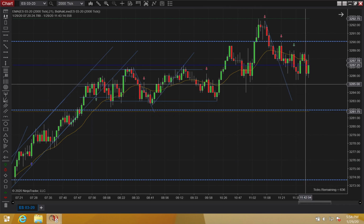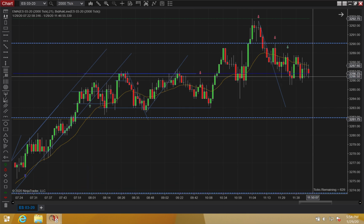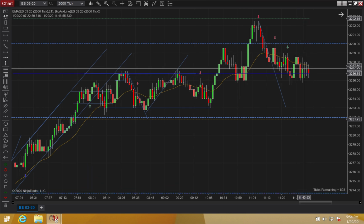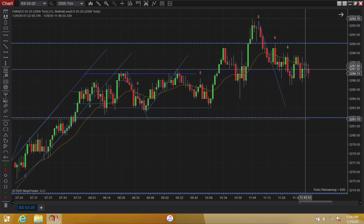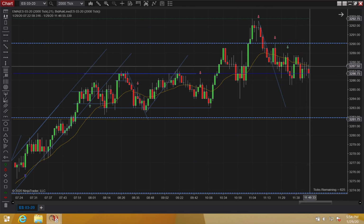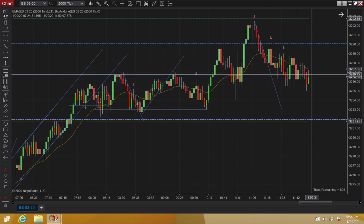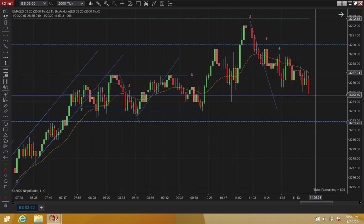Let's see, 11:42. So we're just kind of trying to go to noon, but that's the first entry. No trades there. This is a second entry, but it's too sideways. It looks too sideways. But there's a second entry short right there. It's just not a good looking setup. And that one would have worked.